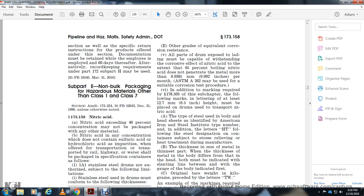Of this subchapter, the following marks, lettering at least a half-inch in height, must be placed on the drums used to transport nitric acid. The type of steel, with the body and head sheath identified by the American Iron and Steel Institute type name and number, in addition the letters HC when the steel is designated, with the container having a stress relieving heat treatment during manufacture. Thickness in millimeters of the metal, the thickness of the metal in the body.